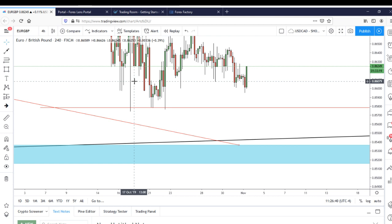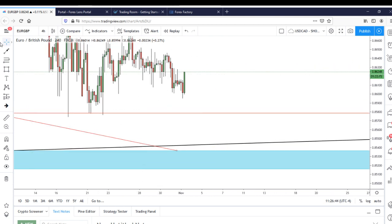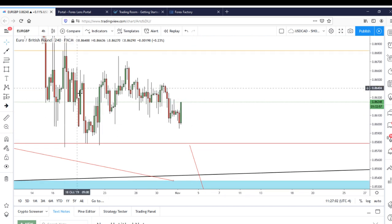And if you're trying to get the next push down, it's just going to be pretty simple, and that's waiting for a close below this level. I know we're right here right now, and this price action is pretty ugly, but if we get a close below this level, I would not be surprised if we go to our target of 0.85000, or even lower. So for Euro pound, that's what I see.